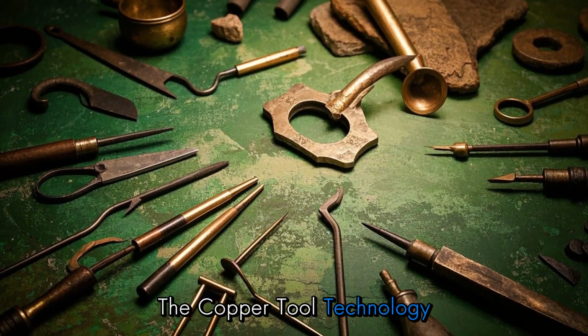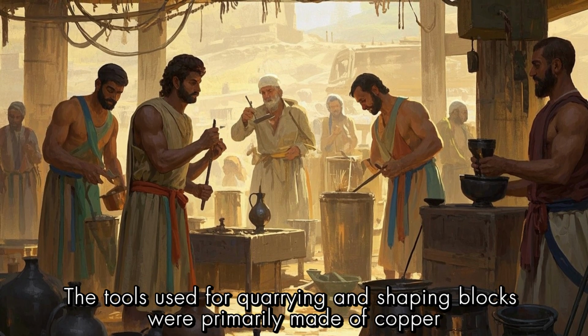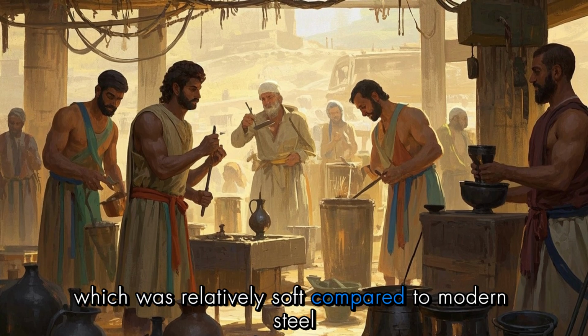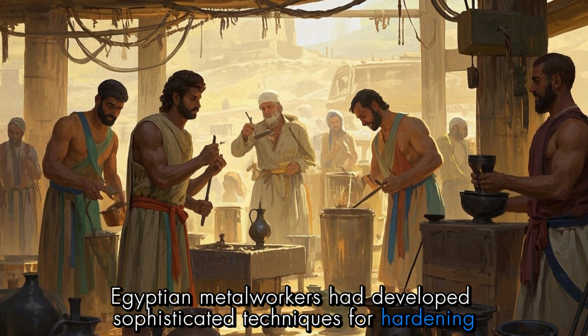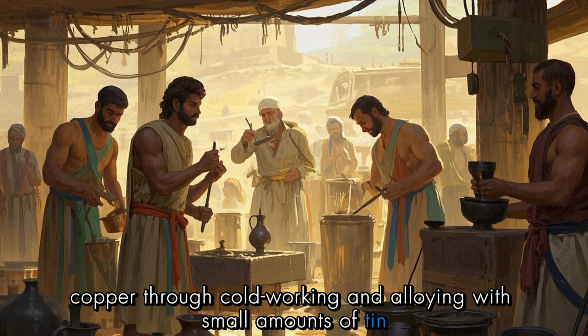The copper tool technology. The tools used for quarrying and shaping blocks were primarily made of copper, which was relatively soft compared to modern steel. However, Egyptian metalworkers had developed sophisticated techniques for hardening copper through cold working and alloying with small amounts of tin.